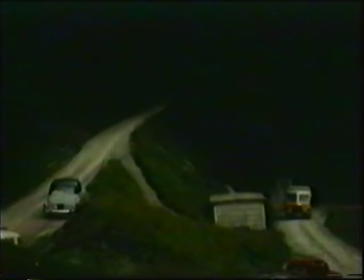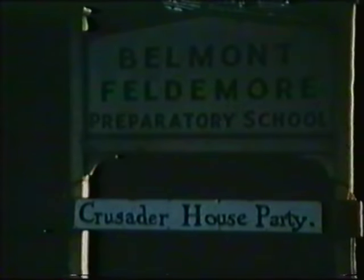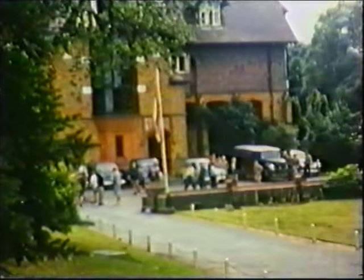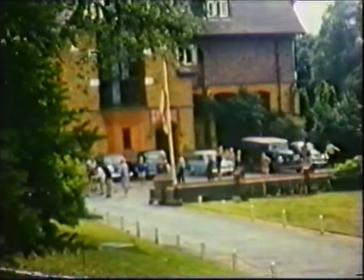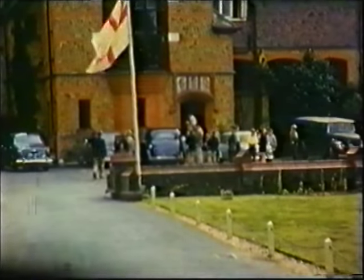Now the journey done, returning up the mountain to Rosenlau, and we say goodbye to Switzerland with a typical scene of sunset over the mountains. We ourselves go to Feldmoor, where we had a house party in a prep school. This is Surrey at its best. Beautiful scenery. Something to do all the time.